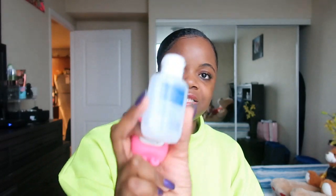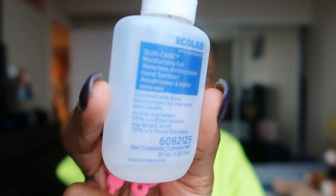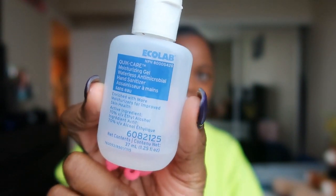I do also carry other hand sanitizers with me as well. This is the Ecolab hand sanitizer. I carry that as well. That has about 70% ethyl alcohol. Also look for hand sanitizers that have those types of ingredients.